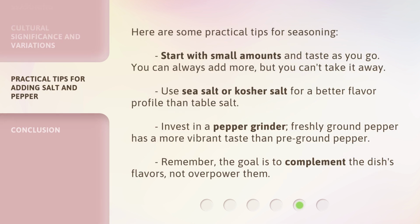Here are some practical tips for seasoning. Start with small amounts and taste as you go. You can always add more, but you can't take it away. Use sea salt or kosher salt for a better flavor profile than table salt. Invest in a pepper grinder. Freshly ground pepper has a more vibrant taste than pre-ground pepper. Remember, the goal is to complement the dish's flavors, not overpower them.